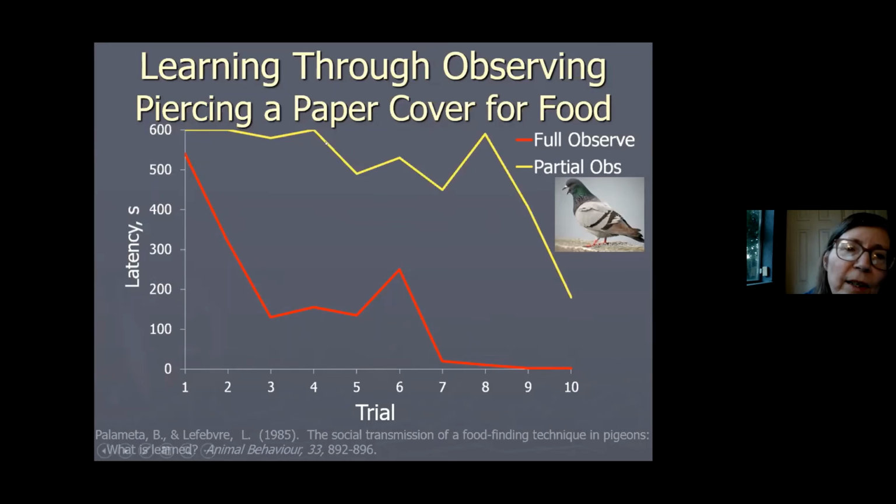The yellow group got to watch the model pigeon eating the grain from that container, but not pecking through the paper cover. And they still get it, as you can see, but it takes them substantially longer. The 3rd group didn't get to see anything, and they got absolutely nowhere. They just sat in there with the covered container and said, okay, when is something going to happen here? And the 4th group, in some ways, was the most interesting because they got to watch the model pigeon pecking through the paper cover, but not eating.